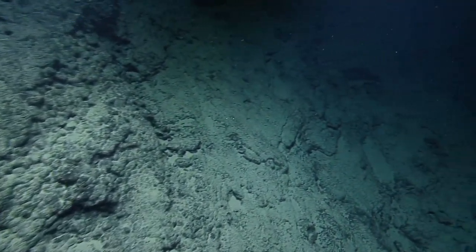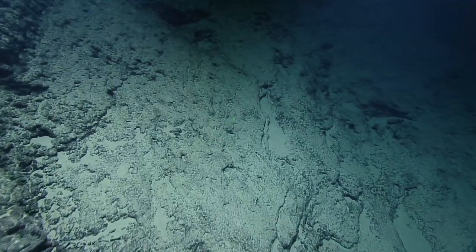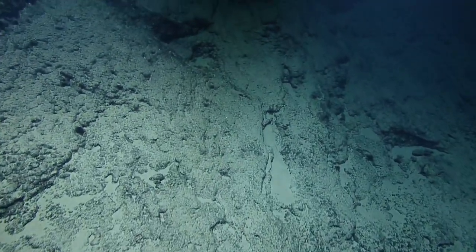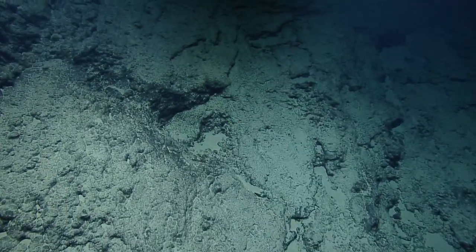Someone in the chat said we saw octopus eggs earlier in this expedition. How cool would it be if we saw a Dumbo octopus nursery? That would be so awesome. That would be so exciting. I can't express to you how awesome that would be. Put all the other watches to shame. We'd pass out at least twice.